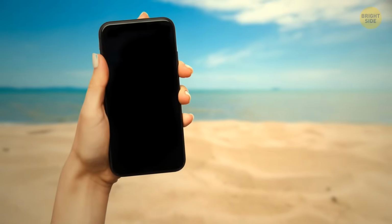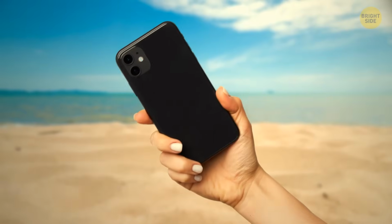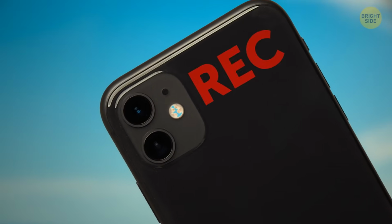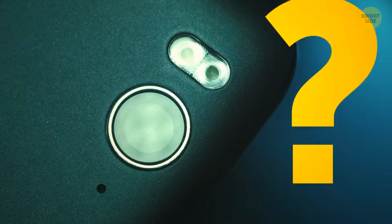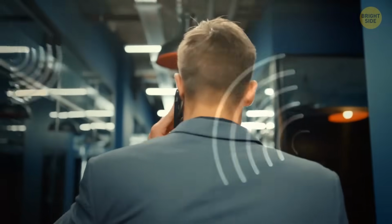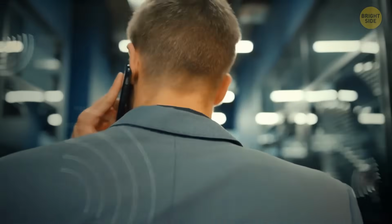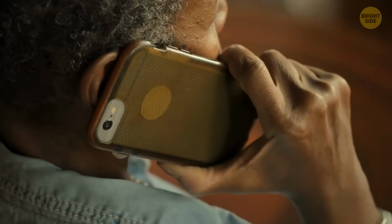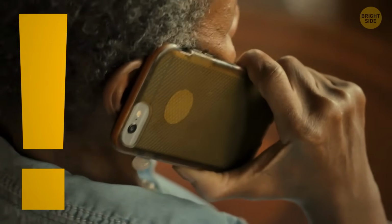So grab your phone. Good, now turn it around. You see that little dot between the camera and the flash? That's a tiny microphone. Bet that's something you didn't know. What's it doing there? Well, when you're on a phone call, this little guy is busy at work reducing the amount of background noise other people hear when you talk. That's right, if it wasn't for this, calls wouldn't be as nearly as crisp as they are now.